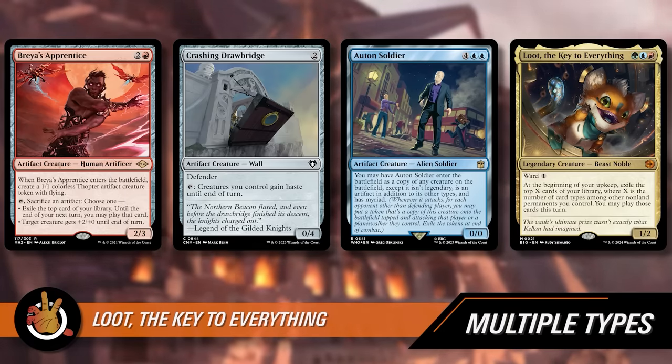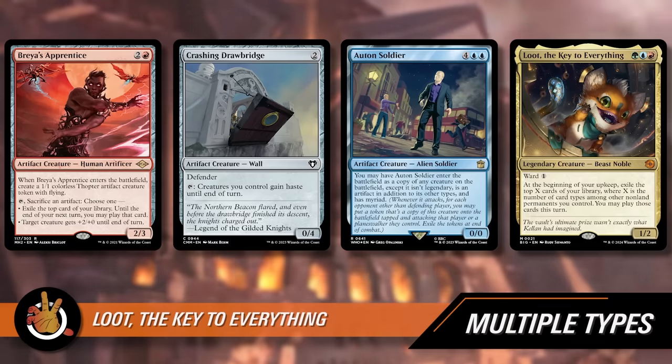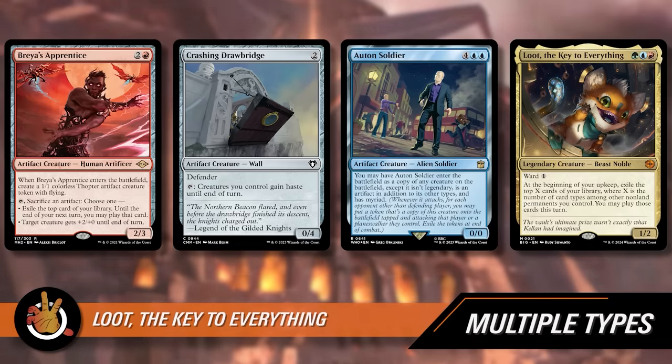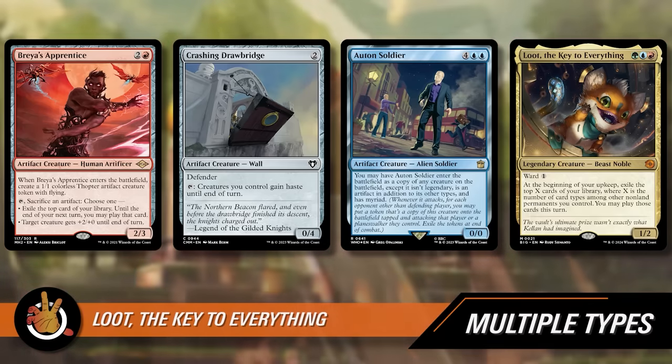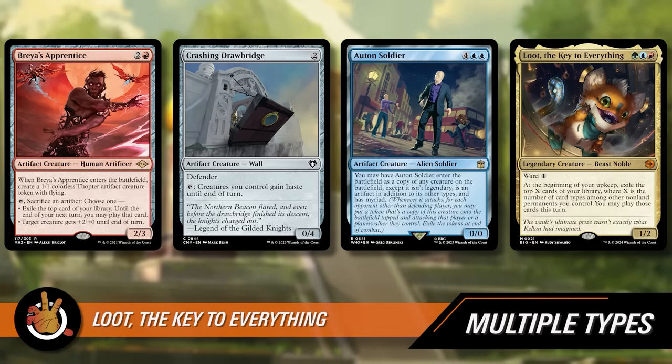Auton Soldier is really interesting. It's a new card from Doctor Who. It can enter the battlefield as a copy of any creature on the battlefield, except it isn't legendary and it's an artifact in addition to its other type and has Myriad. So you can copy your commander and get the trigger twice or copy an opponent's commander and still have an artifact creature at the end of it.